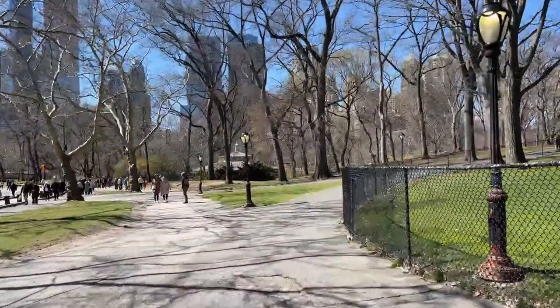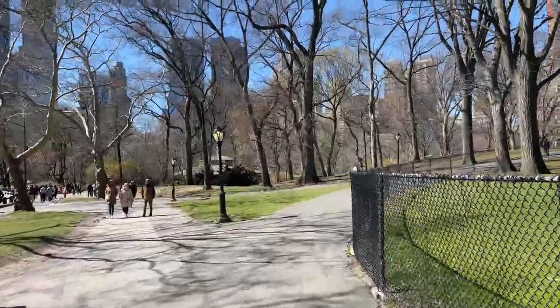I don't think we can go up that way. There's no internet.